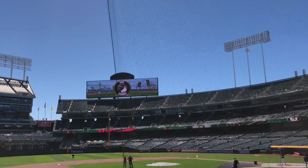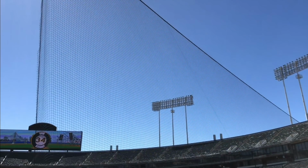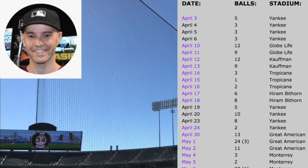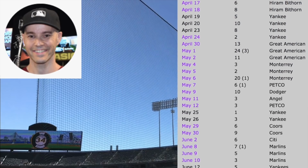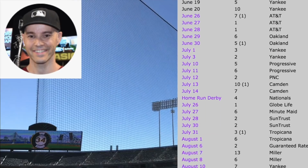Okay, this is a video about protective netting at Major League Baseball stadiums. And hang on a second, let's just pause it right here. This is Zack Hample talking to you. I went to every stadium this past season, snagged a bunch of baseballs along the way, and I filmed the protective netting at more than 20 different venues.